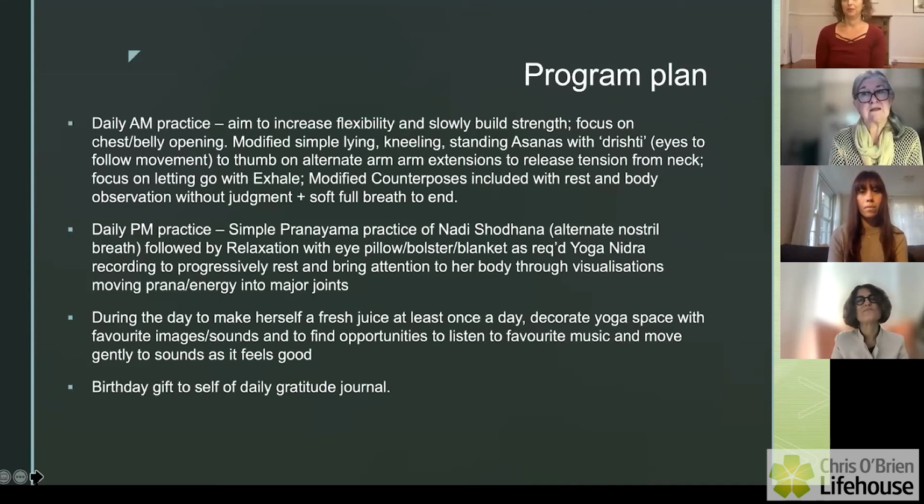Now, this is just a very short summary of the plan that we came up with. But essentially there were 2 short practices, one in the morning and one in the evening, and some things for her to do during the day. So if I jump down to the bottom, during the day, she agreed that she would make herself a fresh juice every day as a start towards some independence. It was liquid, and she knew that her appetite wasn't very good.